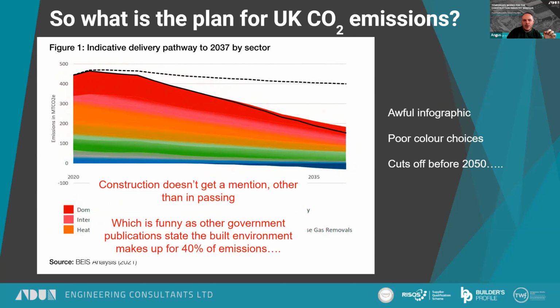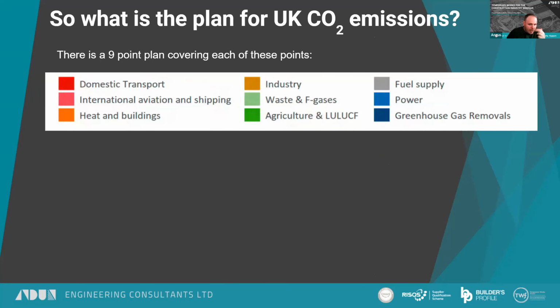Interestingly, in the entire document, construction doesn't really get a mention. It gets passing references, but no real mention at all about construction and what we're going to do to achieve net zero, which is quite worrying, really, when you look at other government publications that talk about the built environment being responsible for 40% of emissions, but the government doesn't even feel the need to discuss it within this document. But it kind of shows the regard that the government has for construction sometimes. I think how many different construction ministers have we had in the past 10 years? I can't even count. So within this document, it goes in and it gives us a 9-point plan for how we are going to achieve net zero.